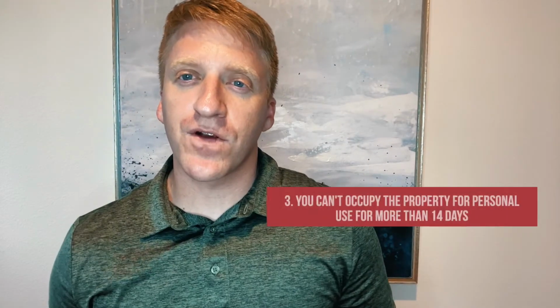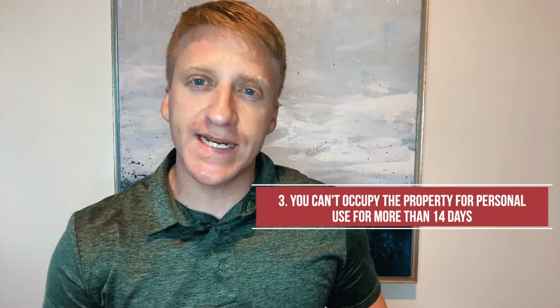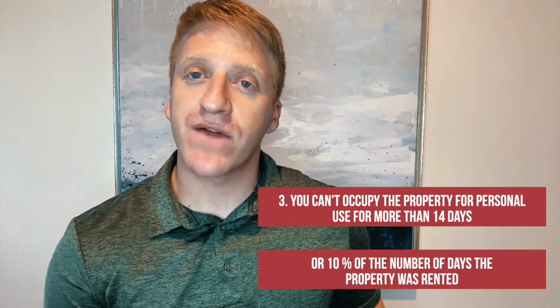You can rent the property to members of your own family as long as they use it as their primary residence and pay you a fair market rent for the property. And the 3rd requirement is that you can't occupy the property for personal use for more than 14 days or 10% of the number of days the property was rented, whichever is greater.